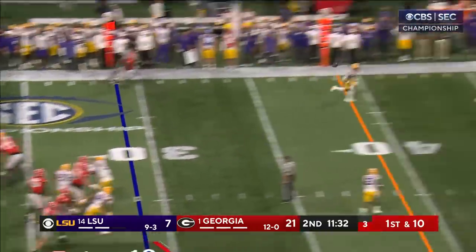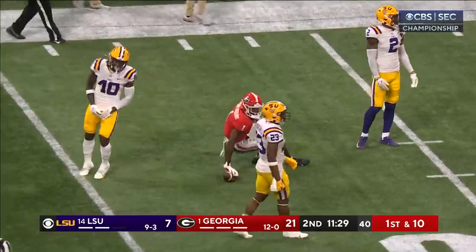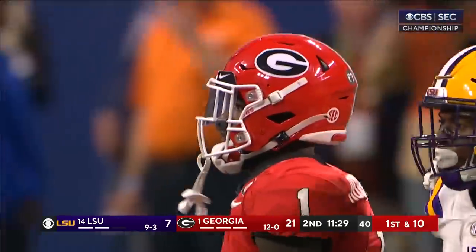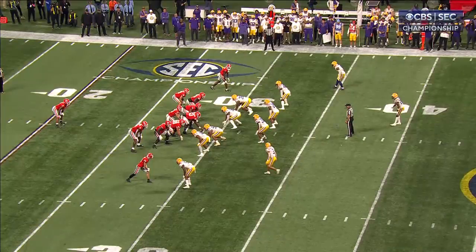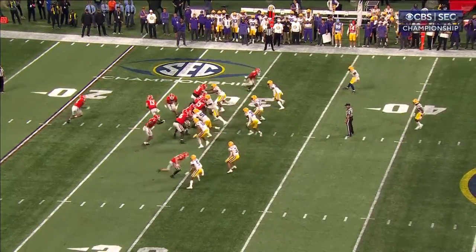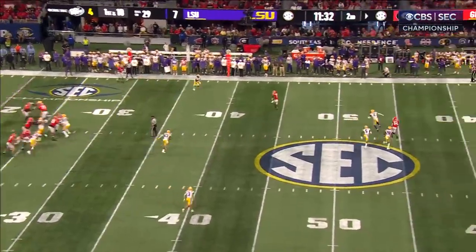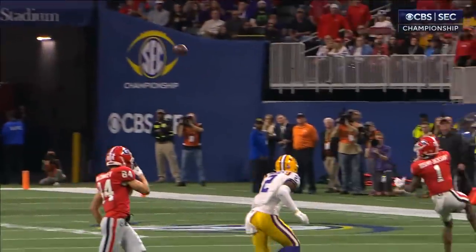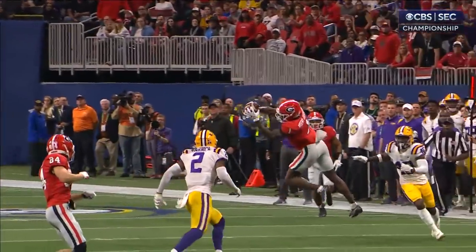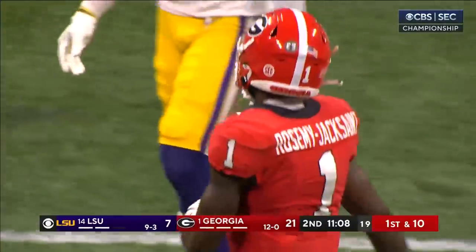Stetson Bennett, plenty of time, deep middle, got it complete. And it's Ladd McConkey, first down Georgia. Oh, what a nice job by Jackson that time. He finds some open space, this area right here, and then he just kind of drifts. Where am I? Let me find more open space. And then against the momentum, going to the outside, he reaches back and snatches it. Beautiful. Nice catch.